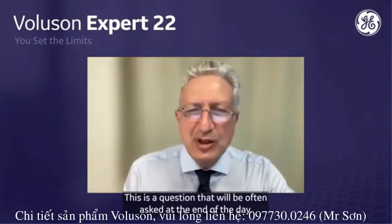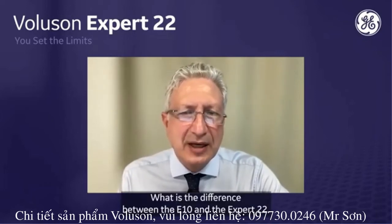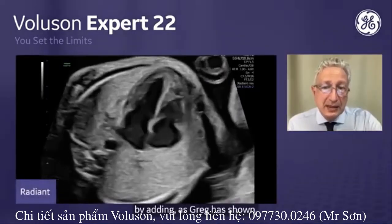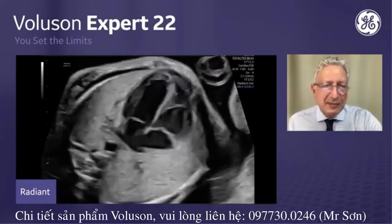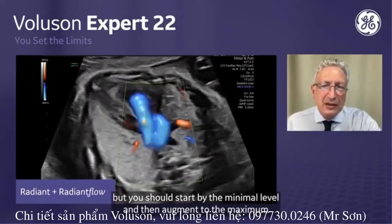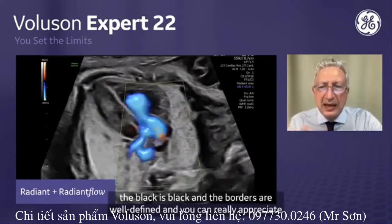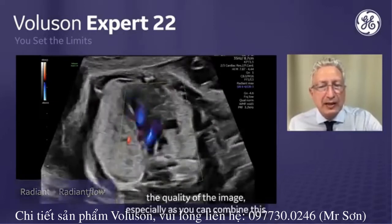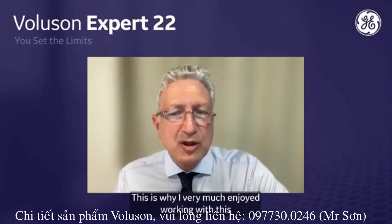So yeah, there's a question which will often be asked at the end of the day. What is the difference between the E10 and the Expert22? I tell you, this is a major step forward by adding, as Greg has shown, radiant on the grayscale, because it gives you the image clear. At the beginning, it looks a little bit difficult to see and to accept, but you should start at the minimal level and then augment to the maximum level of radiant, and then later on you will enjoy it, because you see clearly the black is black and the borders are well defined, and you can really appreciate the quality of the image, especially that you can combine this very nicely with the color Doppler and with the sensitive color Doppler. So this is why I enjoyed very much working with this.